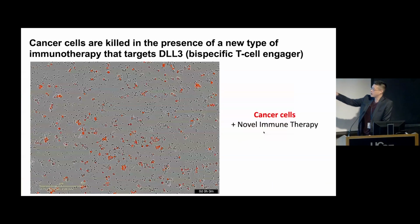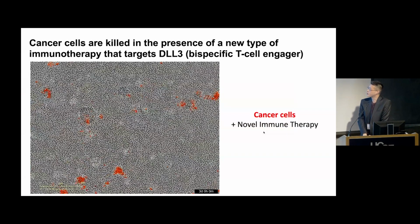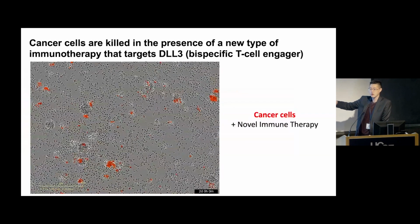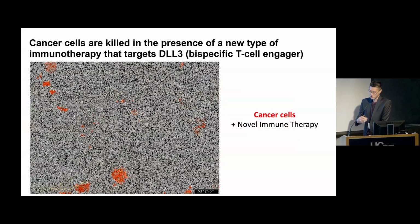And so to kind of show you that, this is an image taken from the lab, the cancer cells are here in red, and the therapy that we're talking about is added. And what you're seeing is a swarm of immune cells to kill the DLL3 expressing red cells. So this type of therapy is now being evaluated in the setting of clinical trials, not only for prostate cancer patients, but also for lung cancer patients and other cancer types, something that Dr. Agrawal here is actually co-leading.